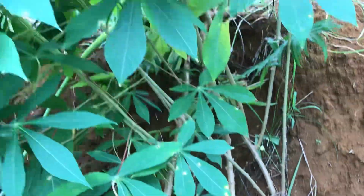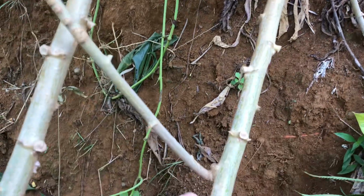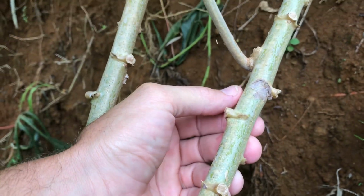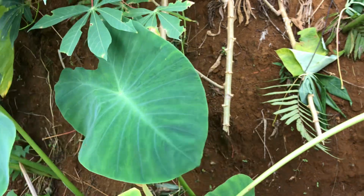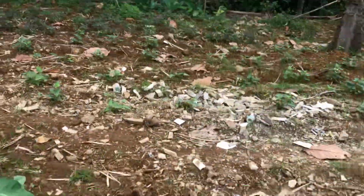But right here, it grows really tall, and it has these stems like this that come out of it, and they grow maybe 3 inches around, and then you harvest that and cook it. But I don't know the name of it.